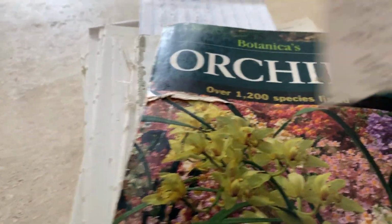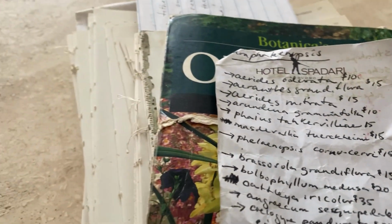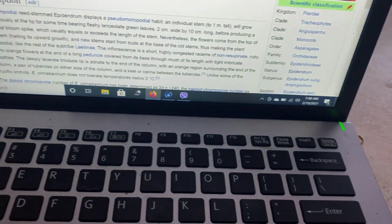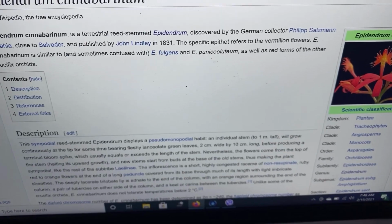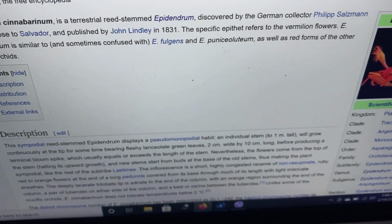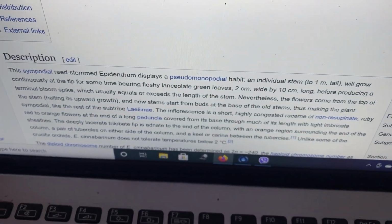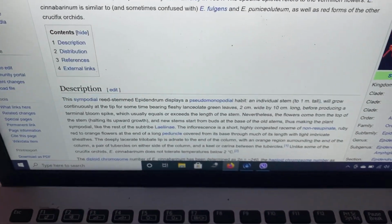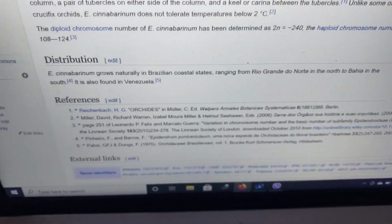And I'm going to do one more and then I will stop. Epidendrum cinebarina. That's another one that I've always been fascinated by. It's a reed stem epidendrum, terrestrial, very beautiful color. You can see it was published by Lindley, it's native to Bahia in Brazil. That's the description. That's not really a lot of information. There it says it grows naturally in Brazil from the Rio Grande.